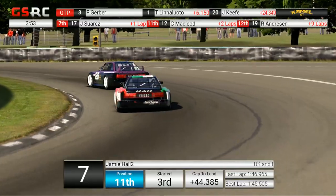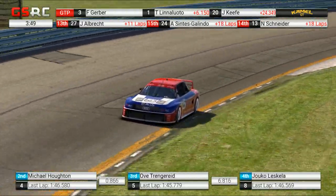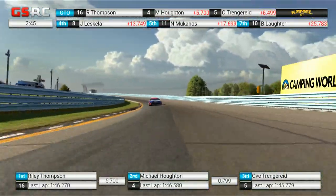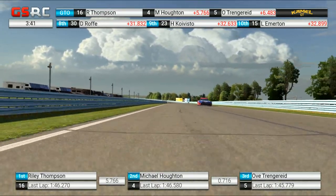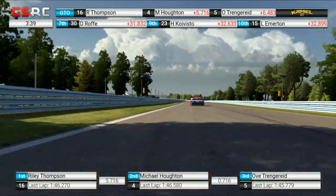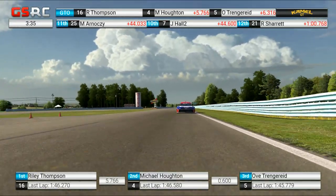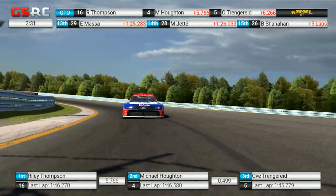4 minutes left on the clock, Joe, Sean. Joe, yeah. Ove Trangerade is now under a second. It's 8/10. Coming out of the S's, they're going to hit the backstretch. He is just about to the edge of the tow here on Houghton, or at least getting in the draft. That was what I meant. We're not in the tow yet. We'll be there in a moment. Two tows, one with an E, one with a W. But here he comes. Here comes Ove Trangerade into the carousel.